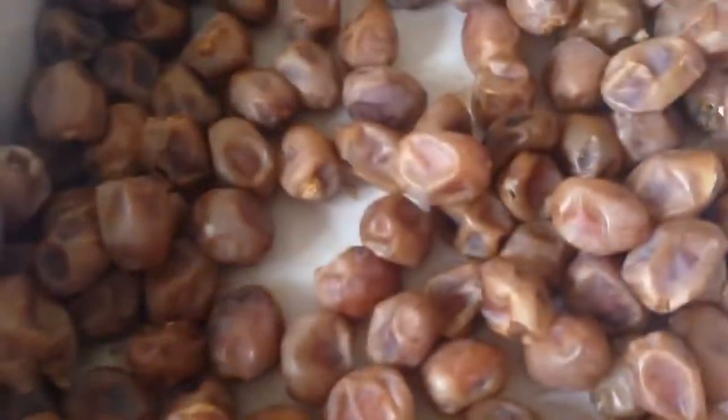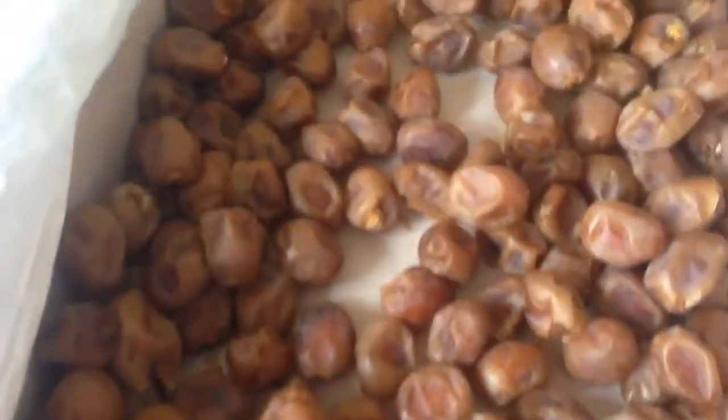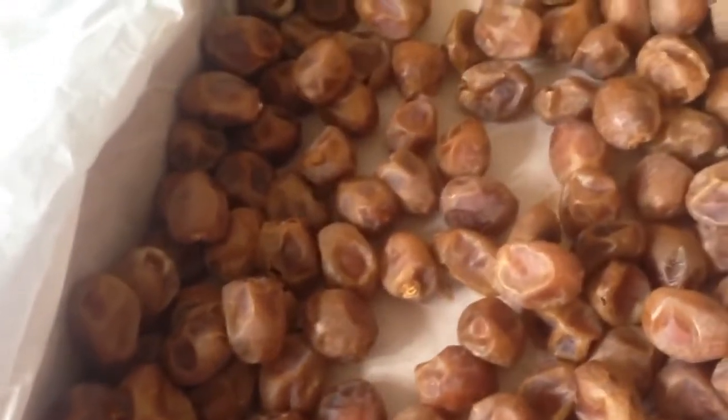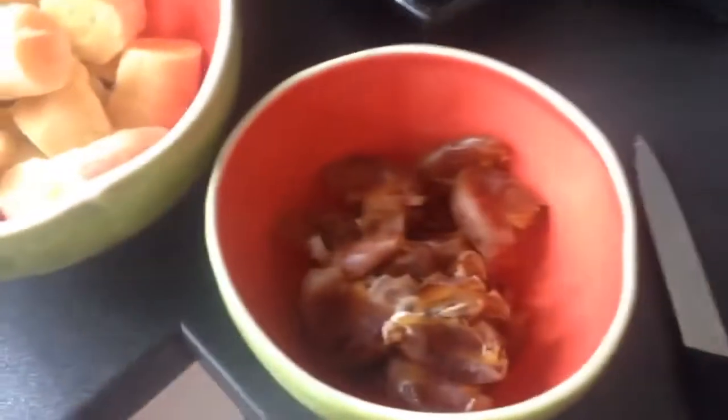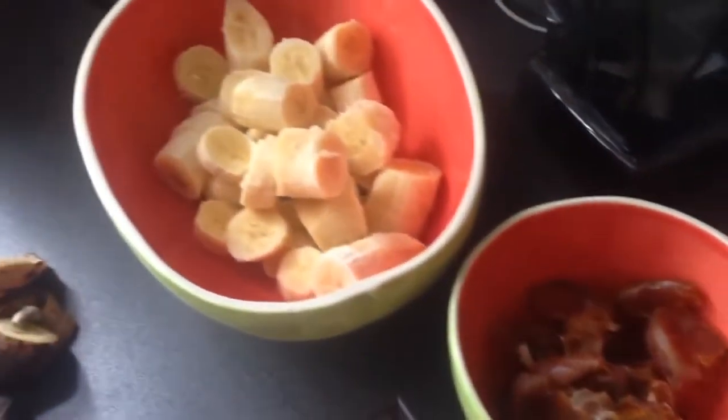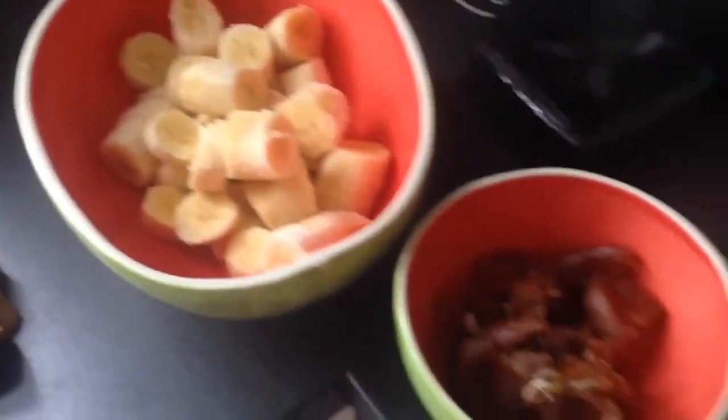Here's the dates. These are fairly fresh ones, but even if yours aren't fresh, it doesn't matter if they're a bit dry. You just chuck them in the blender, put a bunch of water in there, you can soak them, and they're gonna become nice and juicy and yummy. So this is what I'm gonna have today. I'm gonna mix these together, and I might have some drops in there as well. So let's put it in the blender.